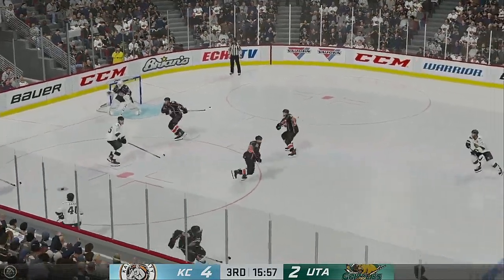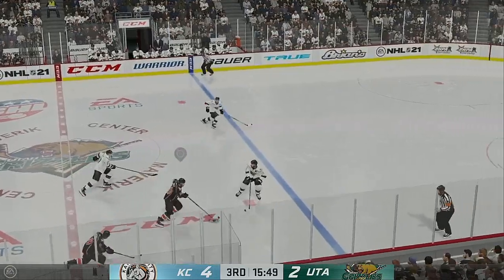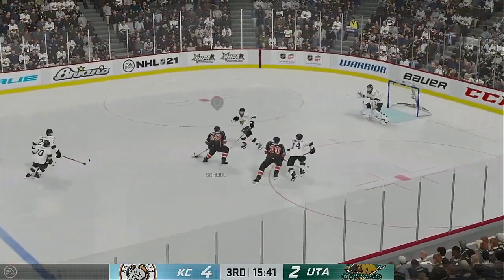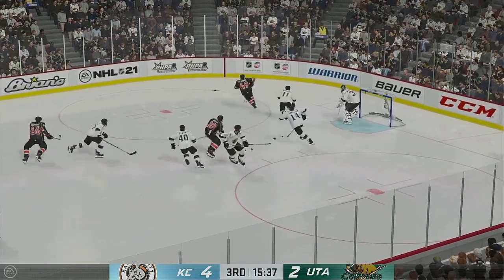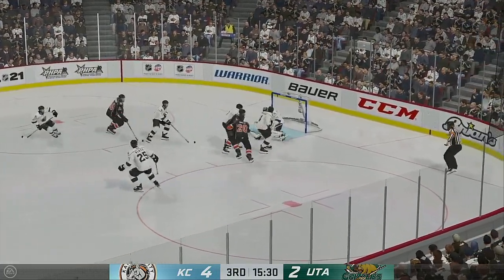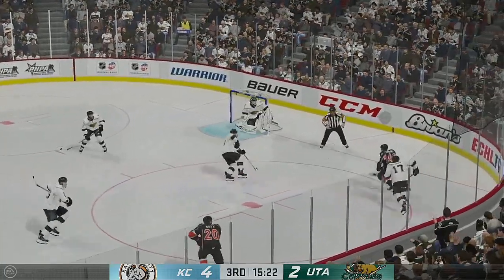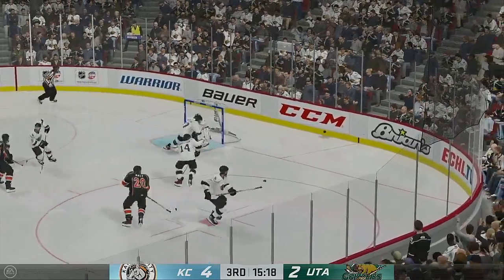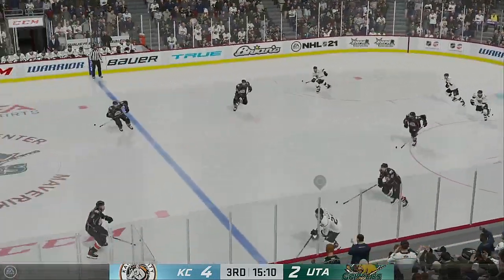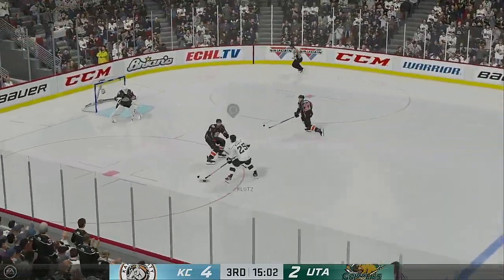Kansas City's got the puck along the boards. With some open space at center. Kansas City's got it along the wall. The Mavericks scoop it up along the boards. Here he is on the backhand. Gets a stick on it to make the save. No room for the shooter. The goaltender snuffed it out. Oh, denies him with the save. I think he got the blocker on it. Aggressive stop out on top of the crease to make the save on a dangerous chance.